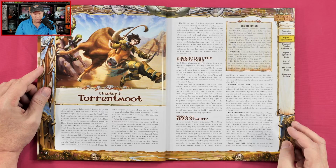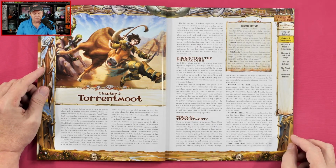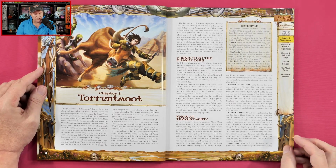That's pretty cool. So we've got chapter 1, Torrent Moot. Though the orcs of Belkzen aren't known for getting along with each other, much less outsiders, there's one notable exception to the stereotype: the flood truce. Each year, from late spring to early summer, the collected snow and ice in the Tusk Mountains rapidly melts. Flash floods flow down the mountains in arroyos onto the flood road, temporarily turning it into a riverbed. The sudden influx of water leads to explosive plant growth, which draws the orcs from their wintering grounds into the now verdant area. Nice.